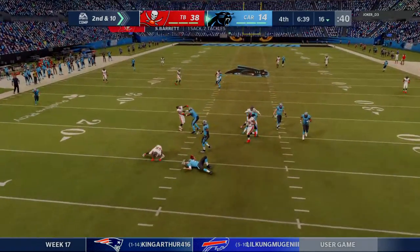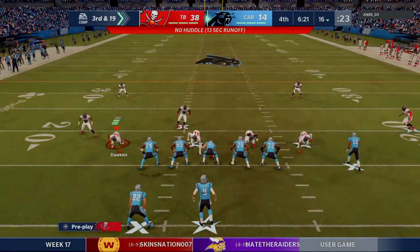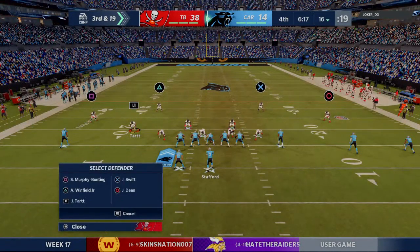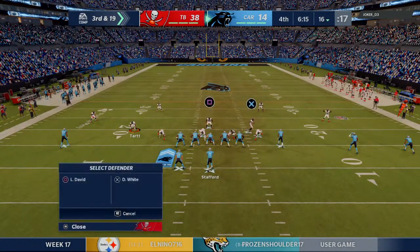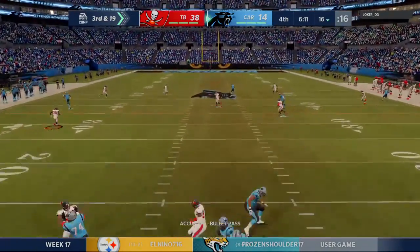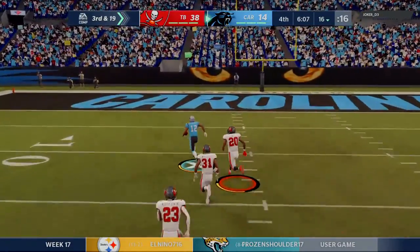And down he goes. A Buccaneer sack. Matthew Stafford. Shaquille Barrett, he's the culprit, and that is now his 13th sack of the season as his great year continues. 3rd and long. It's Stafford. He's going to look deep for more. And that's caught inside the 35.